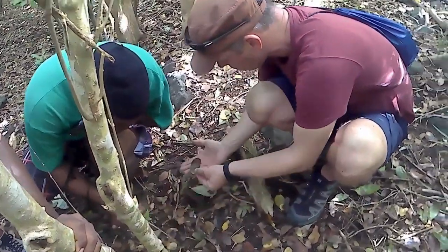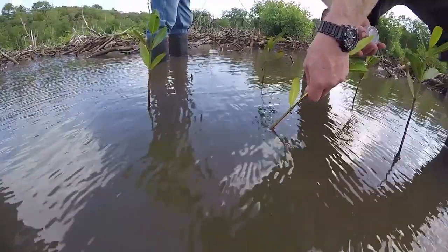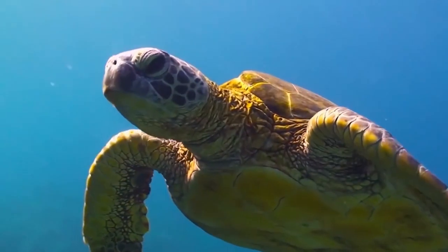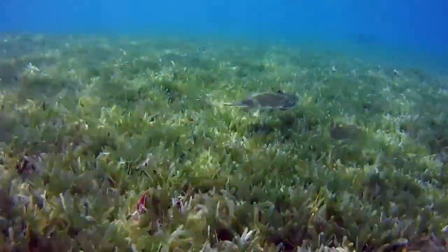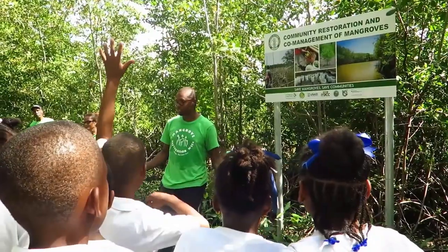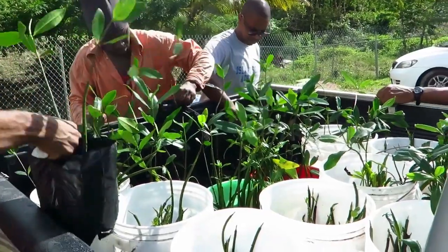From nature-based solutions to climate, health issues, food and water security, and sustainable livelihoods, biodiversity is the foundation upon which humans can build back better. Acting Chief Forestry Officer in the Ministry of Agriculture, Fisheries, Natural Resources, Physical Planning and Cooperatives, Alwyn Donnelly, explained that programs have been put in place to preserve biodiversity.